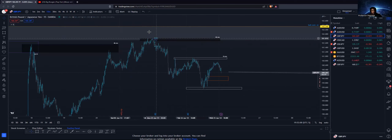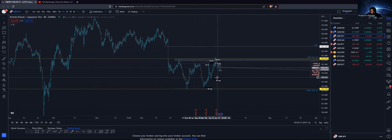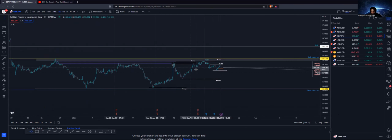Overall, we did tap into that daily supply area and started shifting structure on the hourly, but we did not shift on the 4-hour. So I would say this right here was bullish or bearish, started to consolidate within that hourly zone. And then now we're trying to push back out of that daily zone. I said hourly zone, but daily zone. So overall, pretty much consolidating right here, waiting to see what happens right now in that area.